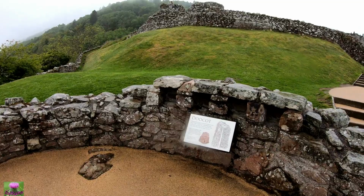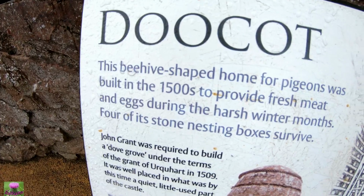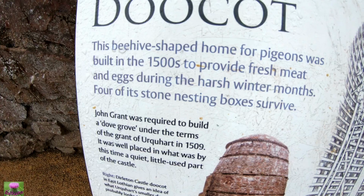This is what a doocot looks like. It's a bird house, where they kept the birds. Bee-hive shaped doocots were homes for pigeons. It would be in 1500 or so that people first made eggs during the hard winter months, in a stone nesting box.